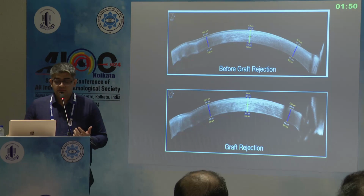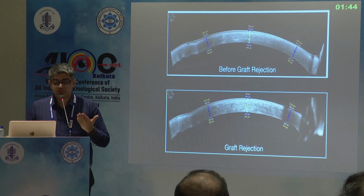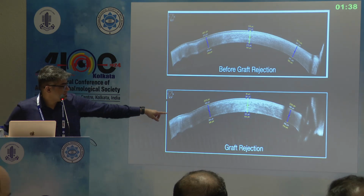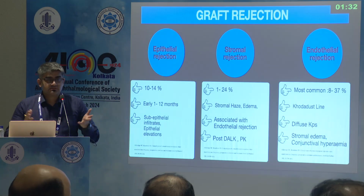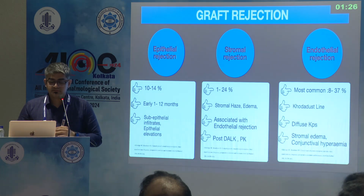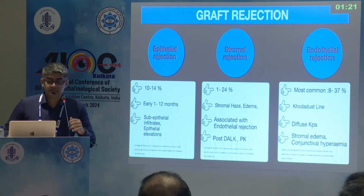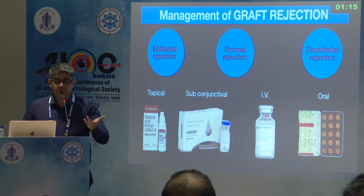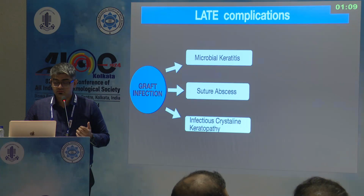Whenever there is a graft rejection, the corneal thickness increases. If you are doing OCT on a routine basis, which I do for my grafts because of the availability, you can see the corneal graft had increased thickness when it went into graft rejection. In the previous visit, it was only around 540. Graft rejection can be just epithelial rejection, or a stromal or endothelial rejection. Endothelial rejection is one of the most common we see post-PK, and there is a typical finding, a Khodadoust line. For graft rejection, steroid is the management. All forms of steroid you can give, and cyclosporine has a debated role. I would like to know the views.